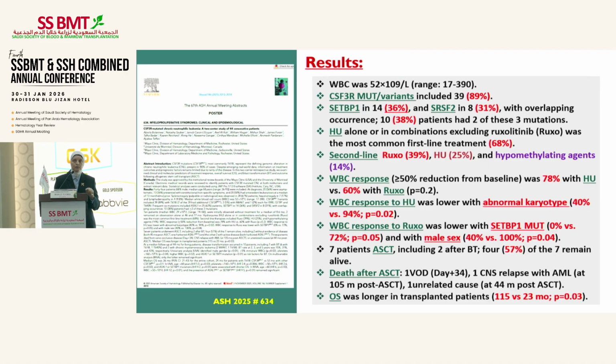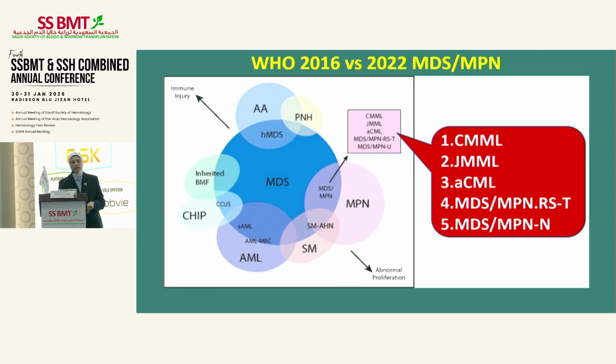White blood cell response, more than 50% reduction, was 78% with hydroxyurea, while with ruxolitinib alone it was 60%. And the SETBP1 mutation plays a very important role here. Patients with SETBP1 mutation gave 0% response to ruxolitinib, while male sex gave 40% response with ruxolitinib, compared to females who gave 100%. So SETBP1 and the gender of the patient will make a difference in the first choice for treating those patients. Transplantation was done in 7 patients, 4 were alive, and the deaths were 1 veno-occlusive disease, 1 CNS relapse with AML, and 1 not related to the disease at all, and the overall survival in those transplanted patients was longer.